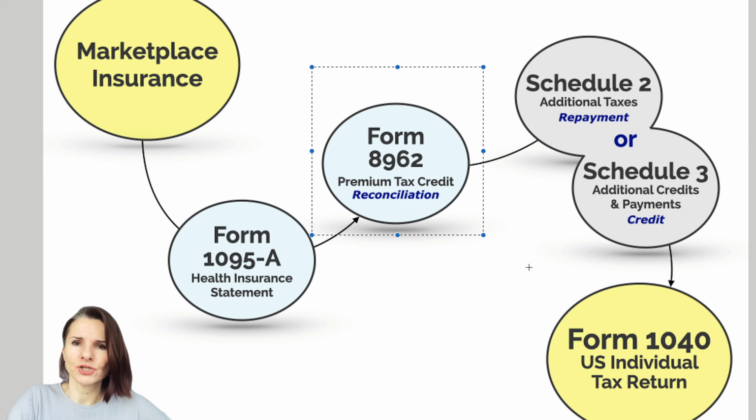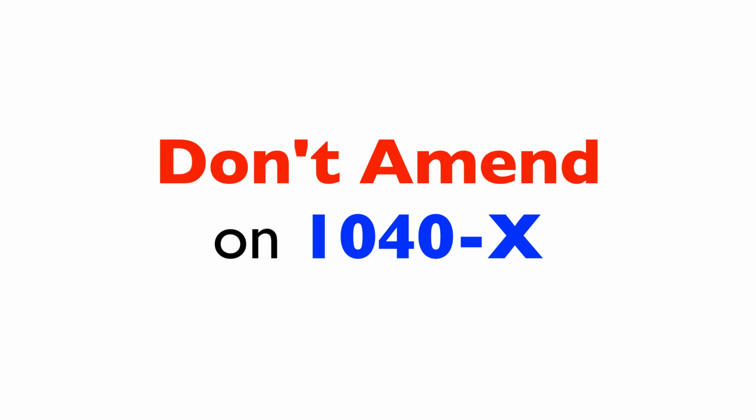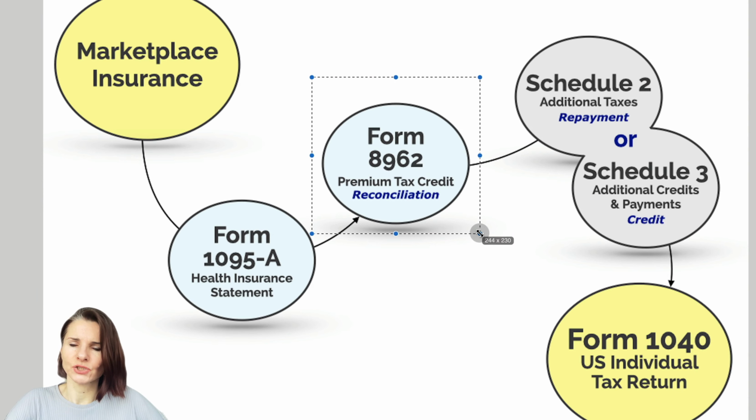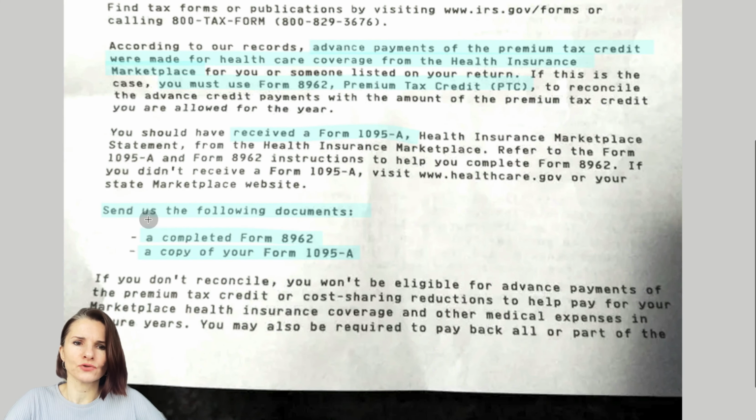Now, if you get the rejection, go to your tax software, input the 1095A, that will generate the 8962, and that will clear the rejection, and then you resubmit. You do not amend your tax return. You do not file 1040X and send it. If you receive a paper notice, you would just have to make a copy of the 1095A, do the calculation on 8962, and send that to the IRS. It says, send us the following documents. Usually they tell you what you need to send, and they tell you don't file an amendment, just provide us that information, and they will do the reconciliation on your behalf.